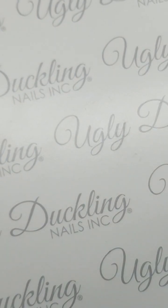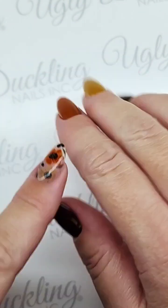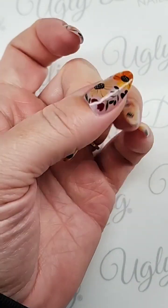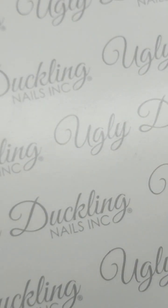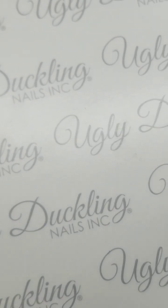Are the flowers on your own hand also hand painted? Yes, they are, with our gel polishes. I did the palette of colors on this hand, and then I did the flowers on this hand. It looks good. Thank you. I'm just going to, oops, sorry. I'm just going to take a sip of water.